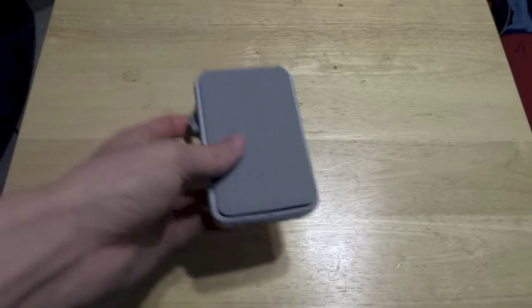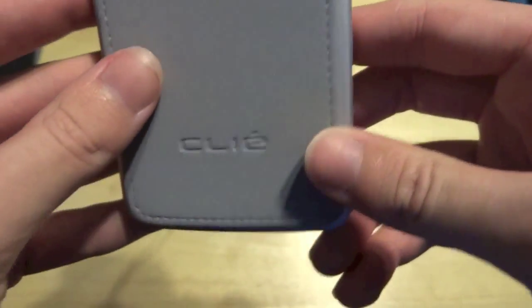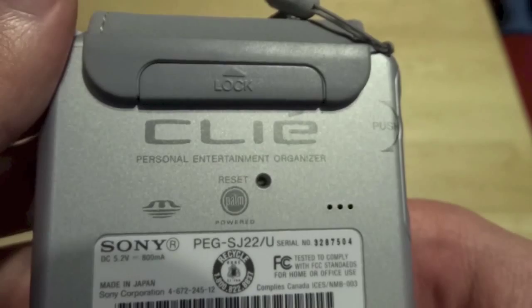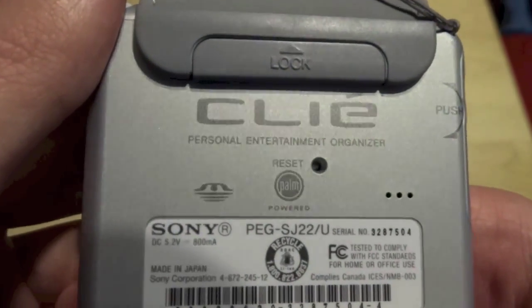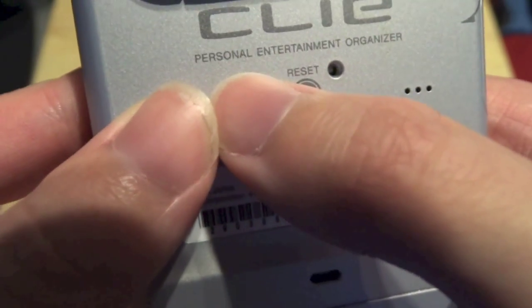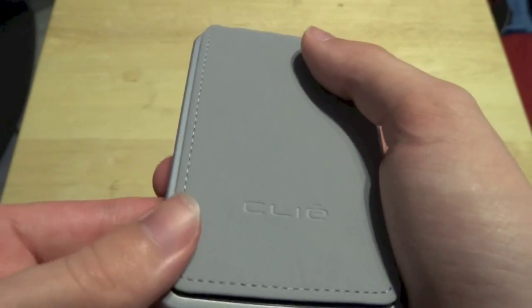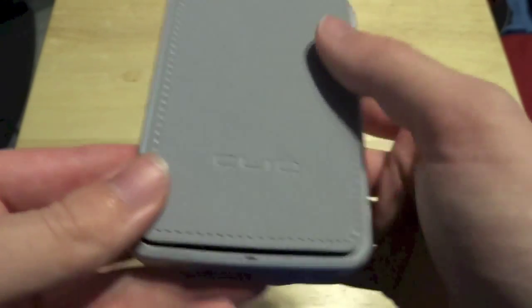This is somewhat of just a look over, but I guess we'll call it a review of, well, I don't know how to pronounce it. This is basically the line of Sony brand PDAs. They call them, PDA stands for, what did I say? I said it before in one of my videos, I think. But anyways, they consider this one not a PDA, but a PEO, I guess, Personal Entertainment Organizer, which is basically what PDA stands for. I think it was Personal Digital Assistant or something like that.